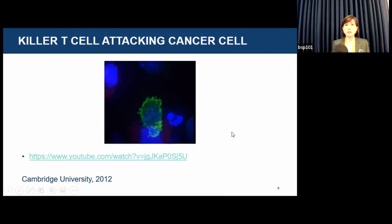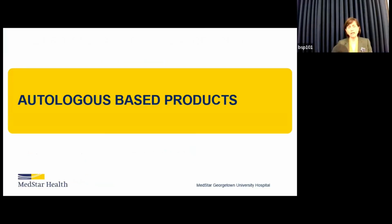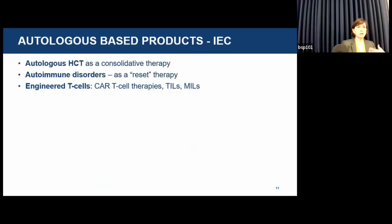So you just saw exactly what those CAR Ts do. That's what they do in life, but they're alive. So when you deploy them again, they do good and they do bad. So we have to learn how to stop them from doing a lot of bad. So let's start with the autologous-based products. Autologous meaning from myself to myself.